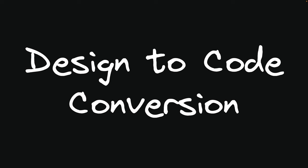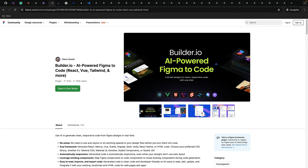Moving on to design to code conversion, we have Visual Copilot. It can transform your Figma designs into code for multiple frameworks. It's amazing for turning mockups into functional websites or apps quickly. There is a free tier to get you started, with paid plans beginning at $19 a month for more features.